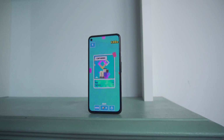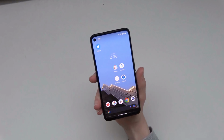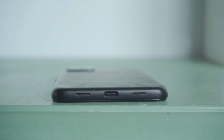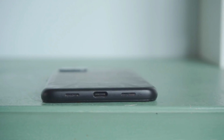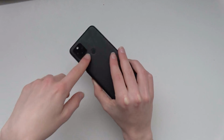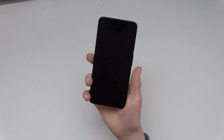Speakers are decent but not amazing. It has a front firing speaker here on the front and one on the bottom, and the stereo effect sounds pretty good and they are better than the Pixel 5 in my opinion. The fingerprint sensor here on the back is really fast and amazing. It just quickly unlocks the phone and you can also do the swipe down for notifications.